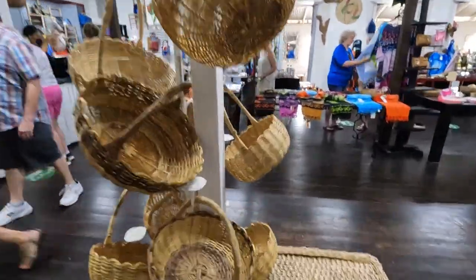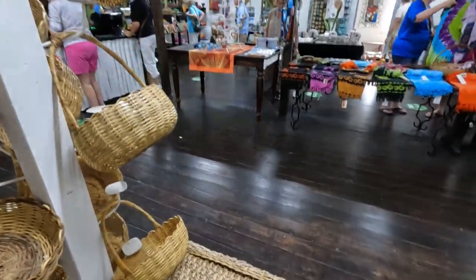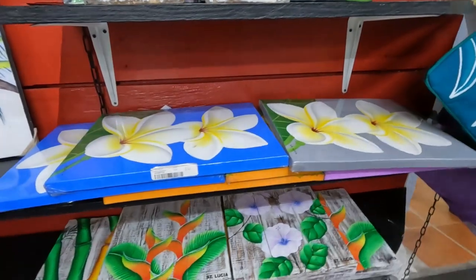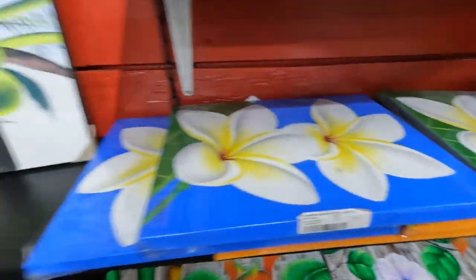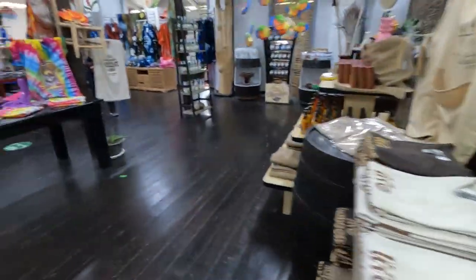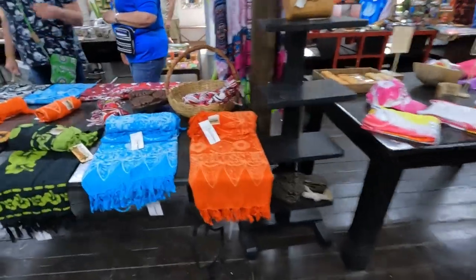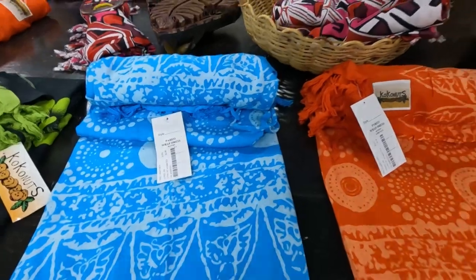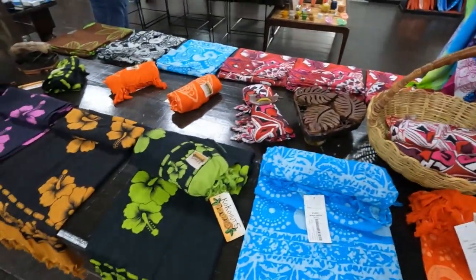We've finished touring the area and we can go inside and check out the shop. So we're gonna go and see how much one of these silk things cost. These are pretty. That's not bad.